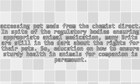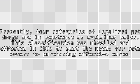In spite of the regulatory bodies ensuring appropriate animal medication, many Brits are still in the dark about the rights for their pets. So education on how to ensure sturdy health in companion animals is paramount. Presently, 4 categories of legalized pet drugs are in existence as explained below. This classification was unveiled and effected in 2005 to suit the needs of pet owners purchasing effective cures.